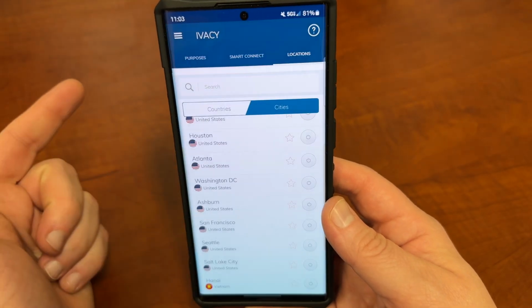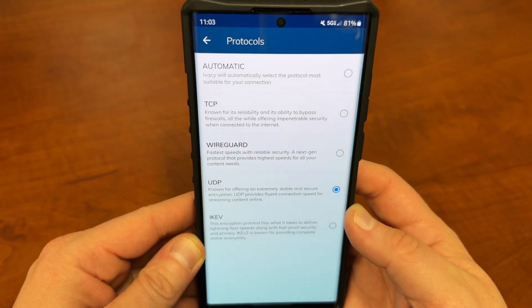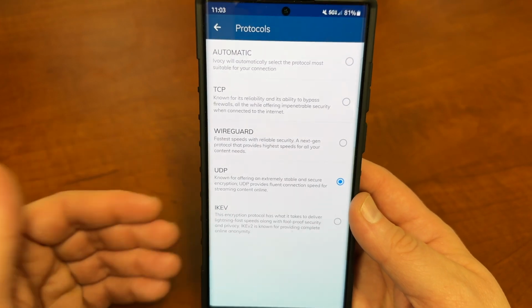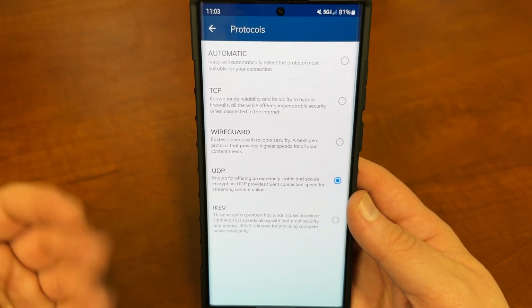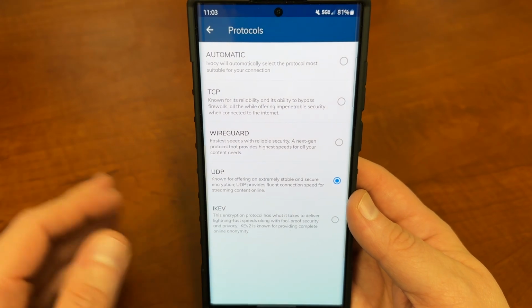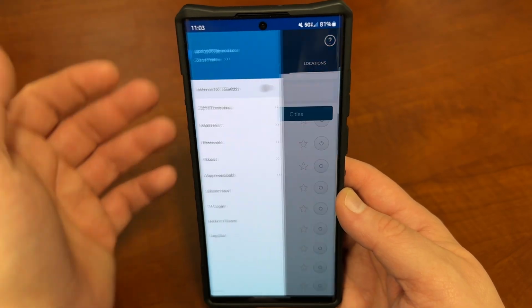You've got different protocols to choose from. This is really if you have some specific use case for doing this, but they do a nice job of summarizing what you can expect for each one. You can either prioritize reliability, faster speeds, or some combination of the two, which is UDP, which is the default. If you open it up and just start using it right away, that's what you're going to see.